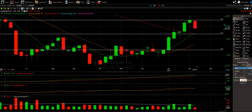Did I look at the weekly? Again, look at this thing, right? And I talked about this on another stock in this sector for sure, but that break of the 50 is beautiful. That's not a beautiful week after confirmation. I needed that candle to go up. That's a doji in my book, right?